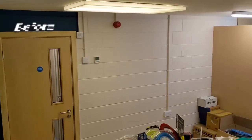Once this is done, it means that we can press on, get the rest of the shop ready, so that when lockdown is over, we can open for business. I think it's going to look absolutely amazing.